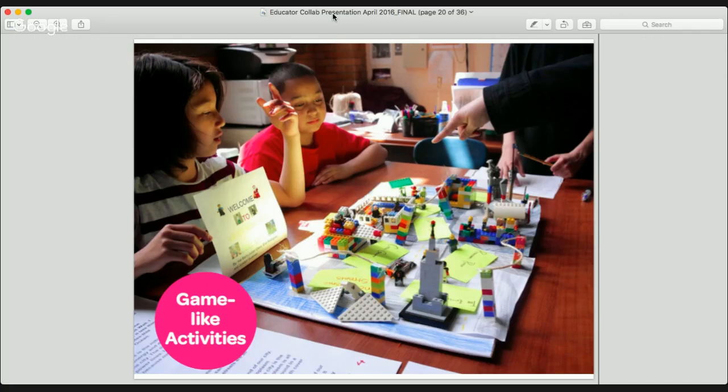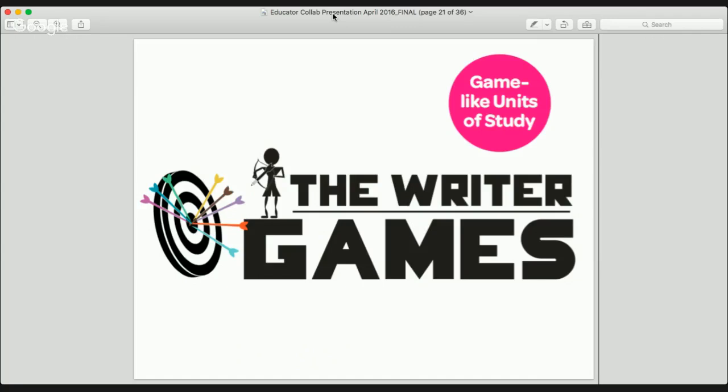So it's a very game-like experience. It is not a game in the traditional sense, but equally as powerful. And then the last example I want to give is a game-like unit of study. This is when a teacher takes a unit of study that they teach and they use those 7 game-like learning principles to design an entire unit that feels like a game.